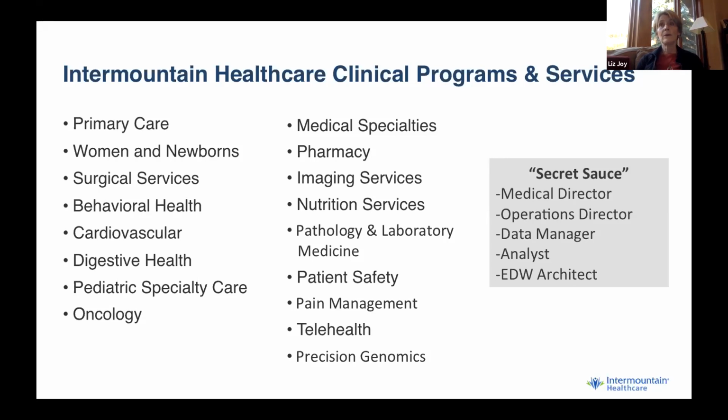And then we have a very robust data structure, which you'll hear more about from Trever, but it's not only the back end of the data, but it's also the people who are managing the data, who are analyzing the data, and are developing the architecture of that data. And again, this is just a preview of what Trever is going to present, but that part, it turns out, is really, really important.